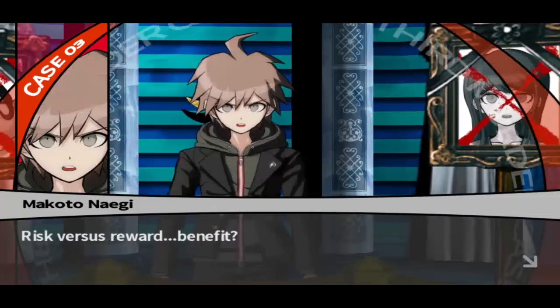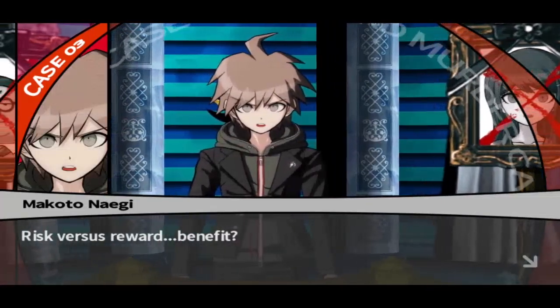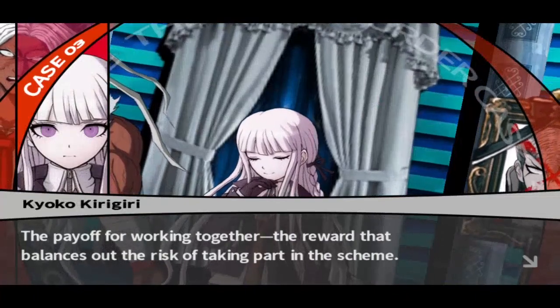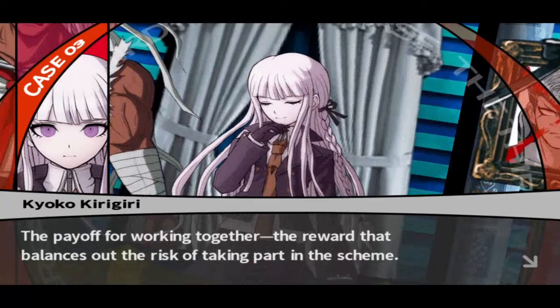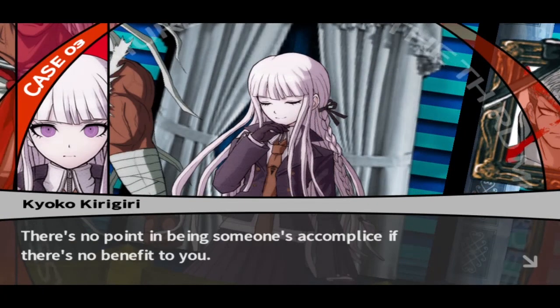Risk versus reward benefit? The payoff for working together, you're really not helping your case when you're taking part in a scheme. There's no point in being someone's accomplice if there's no benefit to you.